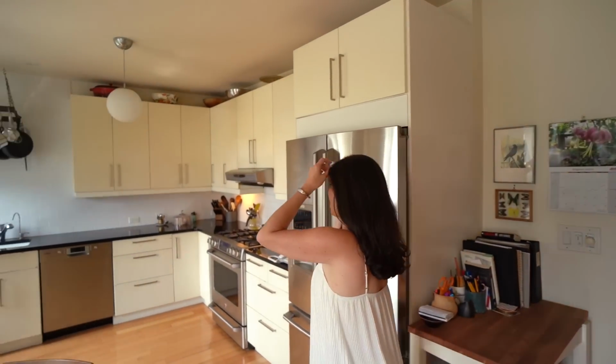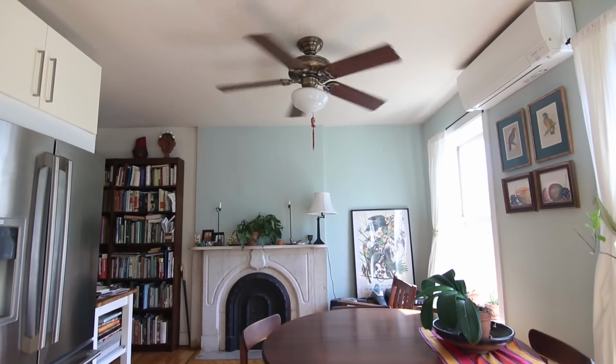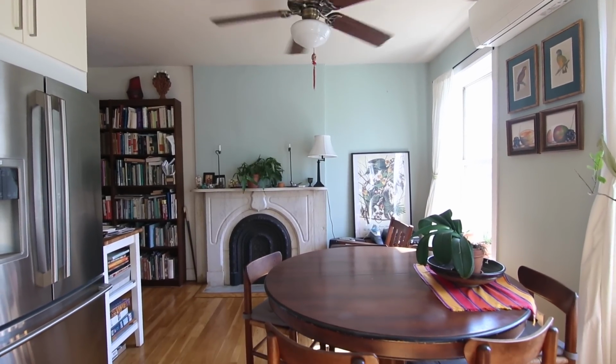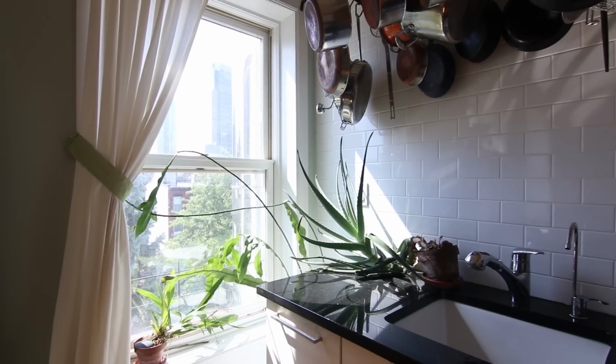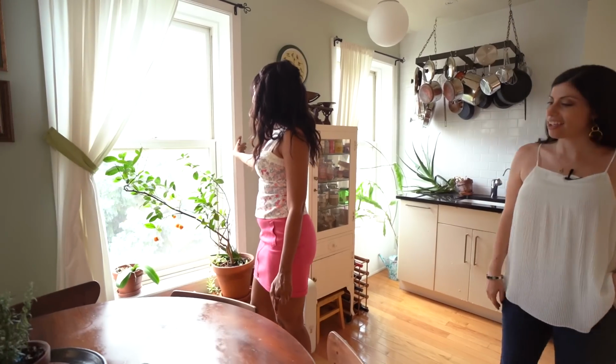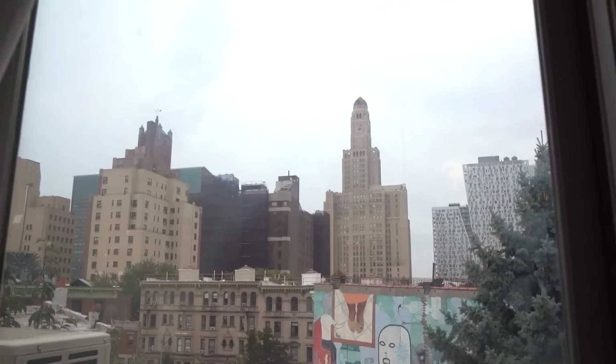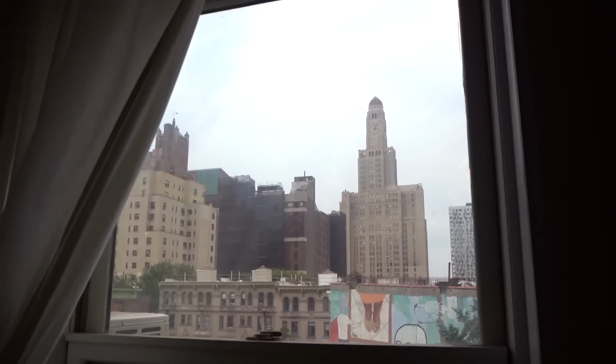So we're in the kitchen now. This is toward the back of the house. West facing, really, really bright. Then we've got 3 large windows that are west facing, letting in a lot of light. I think I see a building that you have some listings in, right? On Hanson Place. Yes, 1 Hanson Place.